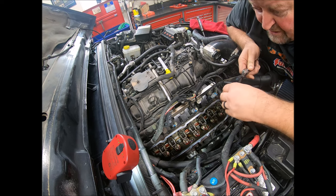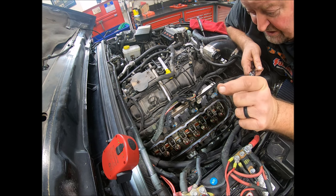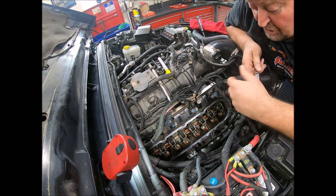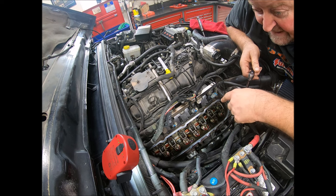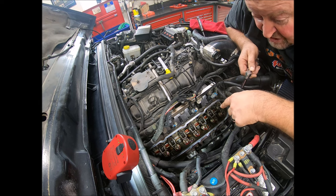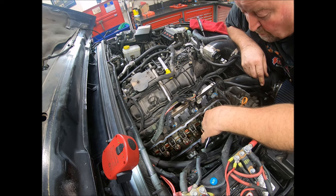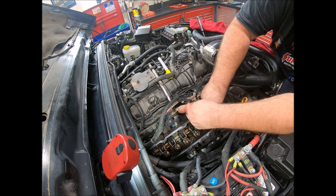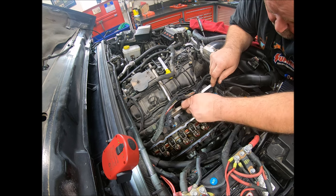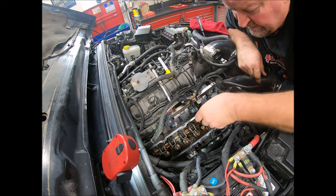But I like to do this step because it lets me know that all of the lifters are collapsing the same amount, as well as making sure that you're engaged in that lifter properly. You usually want to see between 3/4 and I believe 1.5 turns from zero lash. What I've been finding on most of the ones I've done is they're right around 1 to 1.25. So, okay, now 1/4, 1/2, 3/4, 1. One turn. So now that one can come back, I can torque it.